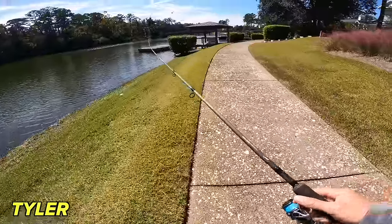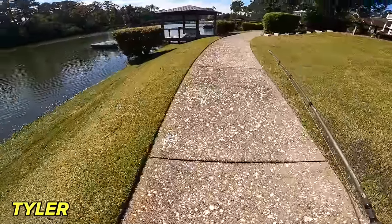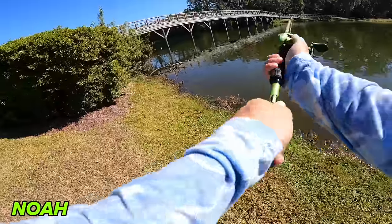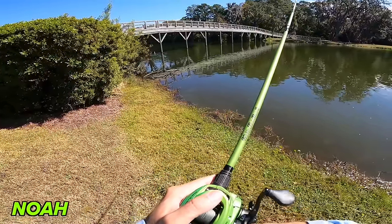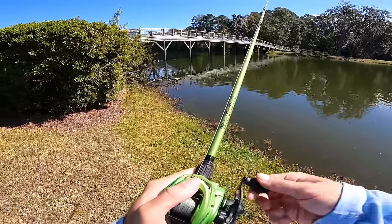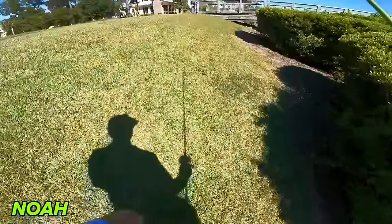Just falling behind Noah at this point. We got big whopper plopper, we got junior whopper plopper. Let's see if junior can live up to his daddy here. What? Bro, what are you talking about, man? Money spot. Oh, I thought that bird was about to eat my bait. Any luck? Nothing. Just that bite.